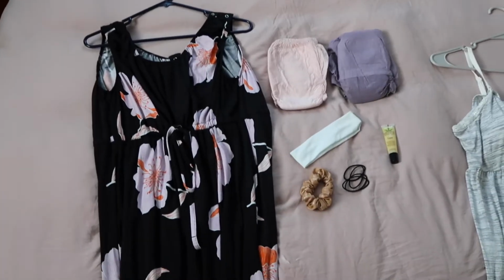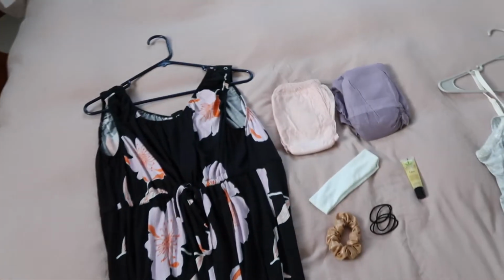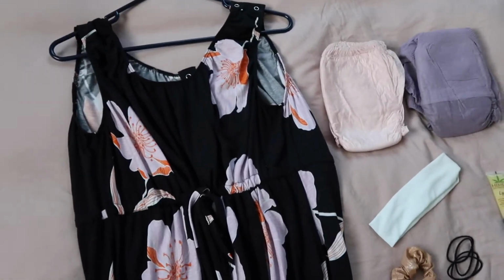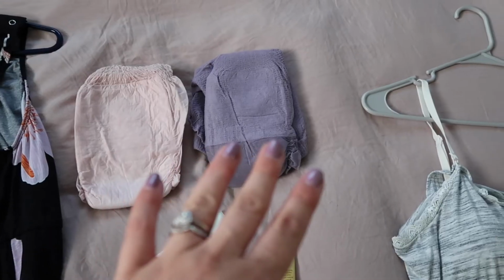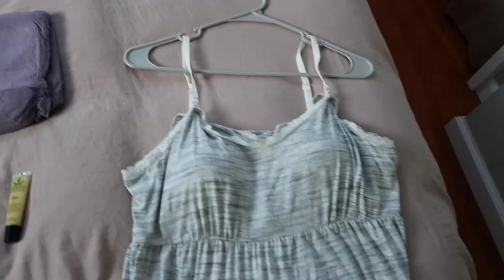This is my nursing dress. It's super loose and it actually snaps open in the back, so I think it'll be really great for delivery. I got 2 diaper pads. One is more of a daytime and one is more of a nighttime with my postpartum dress.